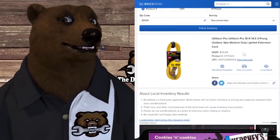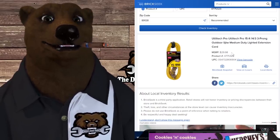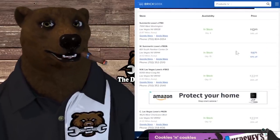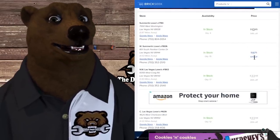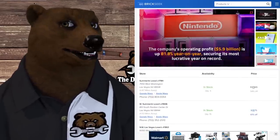We got the 15-foot 4x3 three-prong outdoor. This is your medium duty here. Normally, they got this listed at $30, of course, because it's a shorter length. Showing up for $13.65. How about it? $11.75 at some stores? Again, you know, you're going to have to hunt these down.